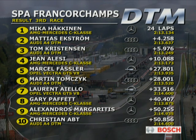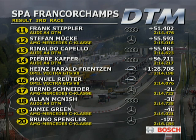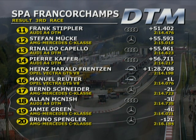There, confirmation of the final victory margin, 4.258 seconds. And as I said, Gary Paffett coming home in eighth place, and the rest of the field, including the various cars which stopped.